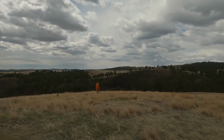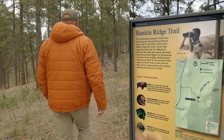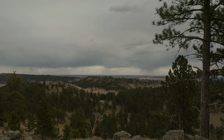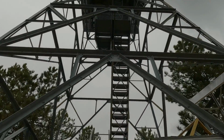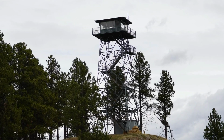It was gorgeous. So from there, we went out to hike Rankin Ridge Trail. And that took us up to a lookout tower where we could see the Badlands in the distance. Unfortunately, the tower was closed, and we couldn't hike up to the tower, but we just got to the base of it and enjoyed that. You found antlers along the trail, and it's definitely worth a hike.